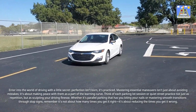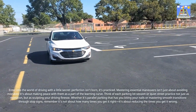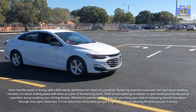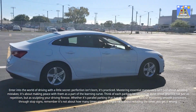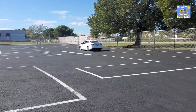Think of each parking lot session or quiet street practice not just as repetition, but as sculpting your driving finesse. Whether it's parallel parking that has you biting your nails or mastering smooth transitions through stop signs, remember it's not about how many times you get it right. It's about reducing the times you get it wrong. Now let's put a fresh spin on this age-old advice.